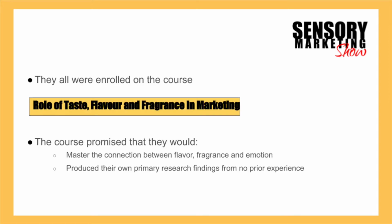So to summarise, they're all involved on the course I provide, and this course has a heady, large promise. It says that they will be able to master the connection between flavour, fragrance and emotion and produce their own primary research, having no prior experience. Well, it's up to you to decide, can they do it? Did they do it? Did they manage to see how flavour and fragrance preference works?